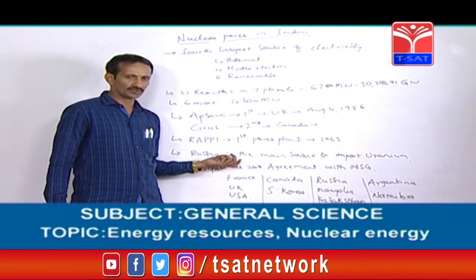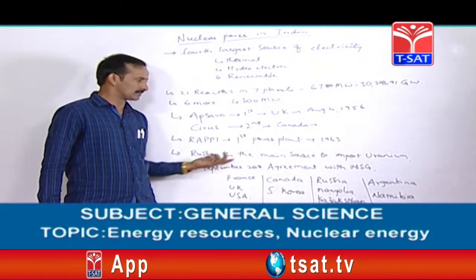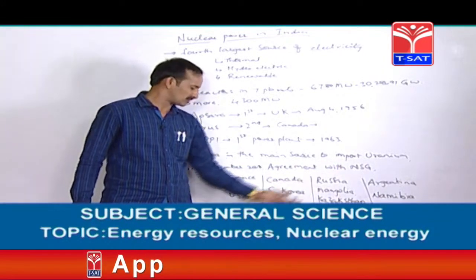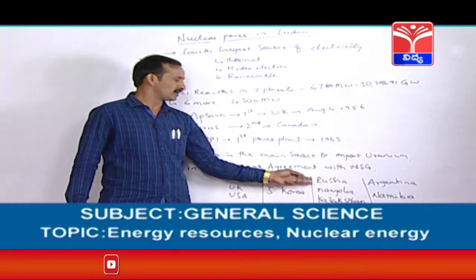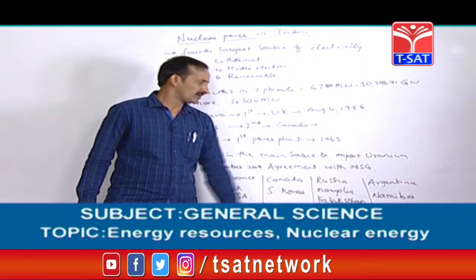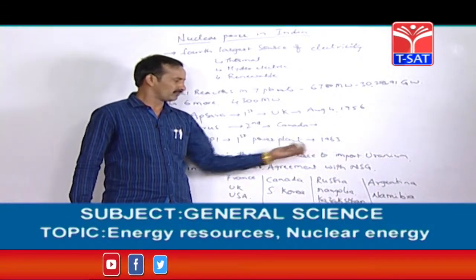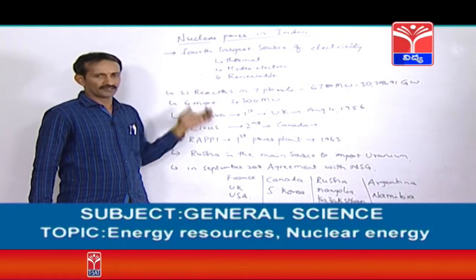Up to now, Russia is the main source to import uranium fuel, and it has already assisted the importance and implementation of nuclear power in India. In September 2008, India made nuclear fuel agreements with nuclear supplier groups and countries such as France, UK, USA, Canada, South Korea. Along with these countries, India has bilateral agreements with Russia, Mongolia, Kazakhstan, Argentina, and Namibia. By providing nuclear supply agreements with these countries, a sufficient amount of nuclear fuel in the form of uranium will be imported to India, so as to meet the power demand in India.